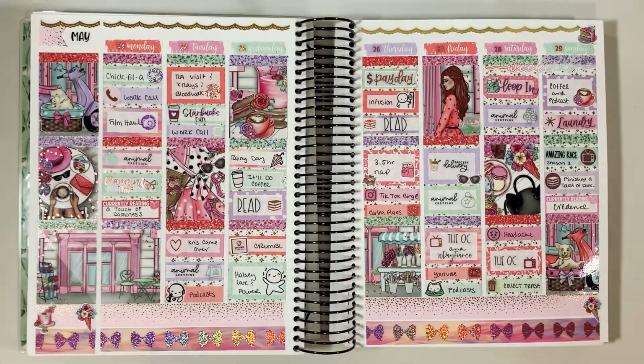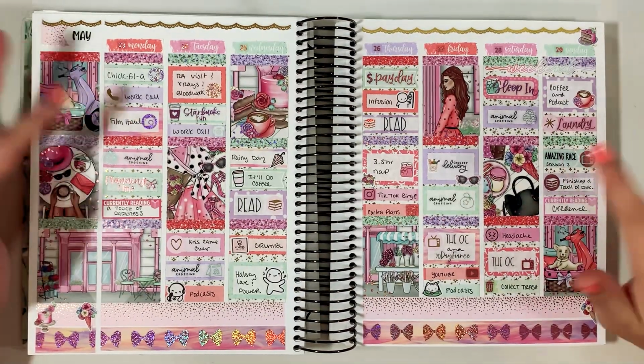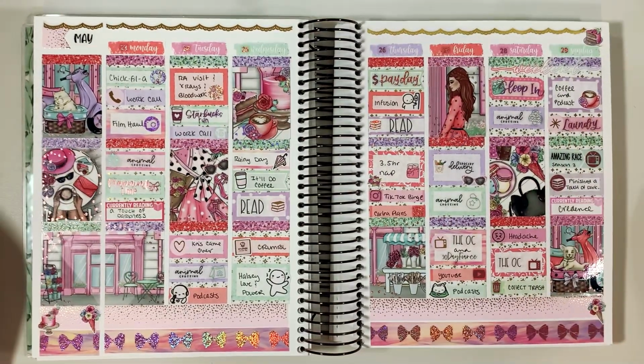When I bought this kit, I really liked it, but then I kind of kept putting it off because I wasn't sure that I would like it down. But I think it came out so pretty. And May is the month that I use a lot of anytime kits, so this was a good time to use that.